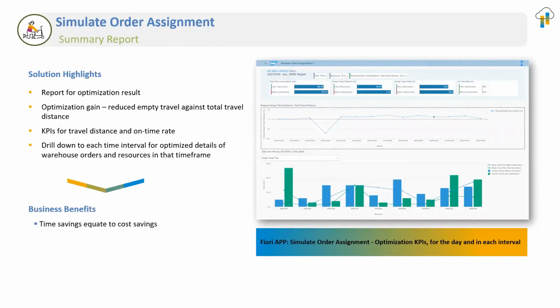So once your simulation has been completed, you can then assess and look at the KPIs or the metrics that are important to you to see, yes, indeed, I saved time, I saved resources, all of which ultimately translates into money. Continuing on, Shrikant.